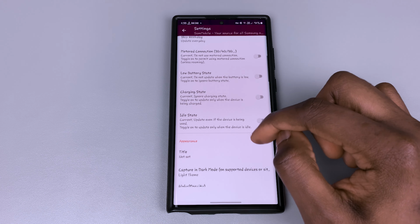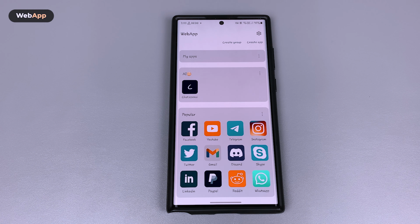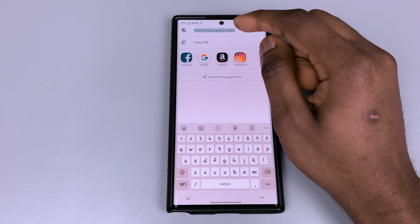It's quite an interesting app. Now, we've talked about creating a widget from a website. How about creating an app from a website? This is where WebApp comes into focus.